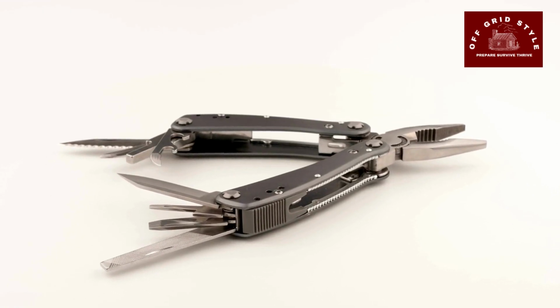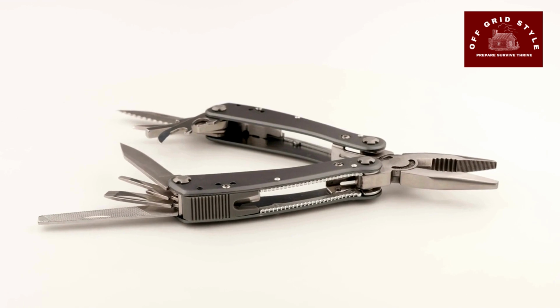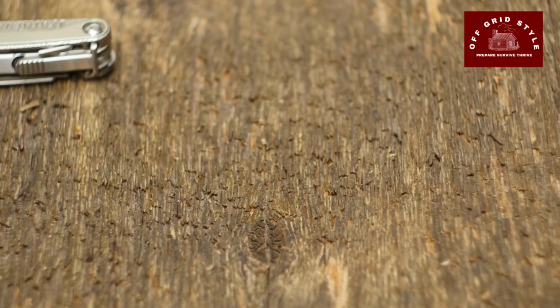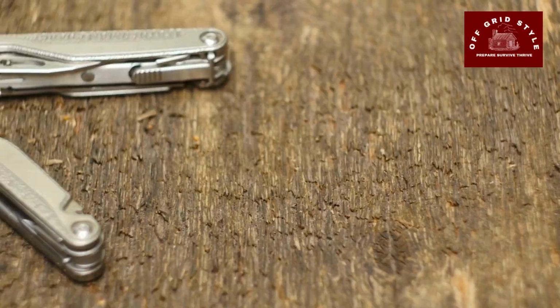FEMA says you need a multi-tool or Swiss Army knife. Be sure that it has a can opener on it. These are very versatile. They can be invaluable in various situations. From opening canned goods to basic repairs, having a multi-tool enhances your preparedness toolkit.